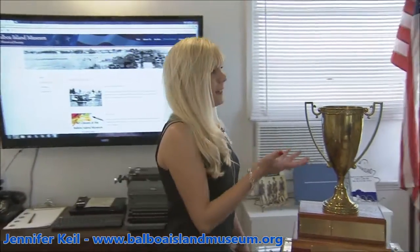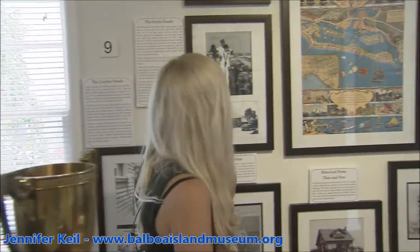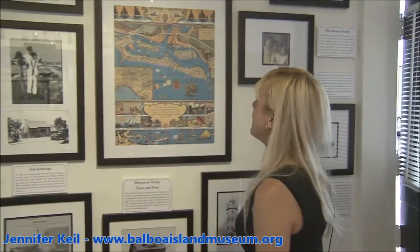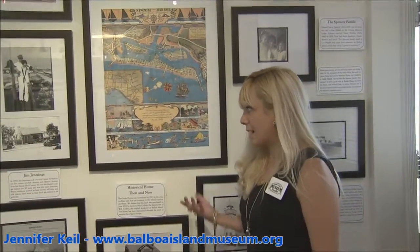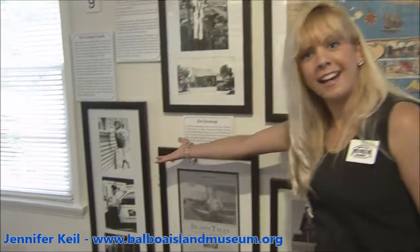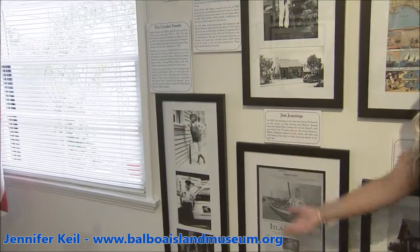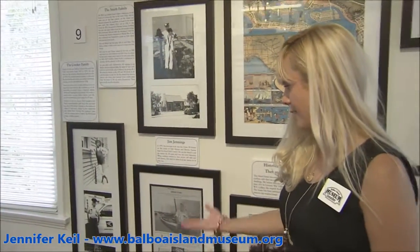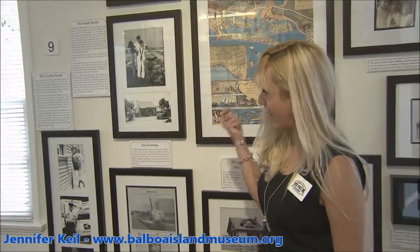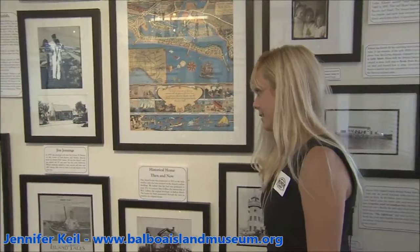So we have a history in the making display. We highlight some of our local families, the Crockers, the Jennings, the Smiths, the Spencers. All have played different roles. Developers, real estate, volunteer fire chief, as you see he was a character. Crockers is still operating down the way on Marine Avenue with the fire station as their inspiration, serving hot dogs and brats and a number of things.